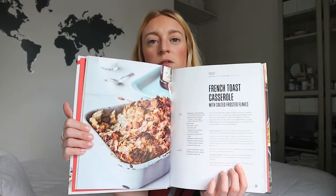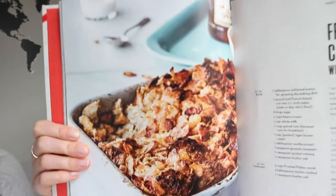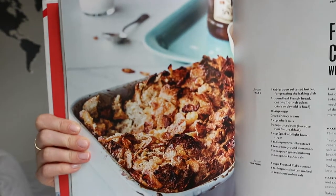It is the French toast casserole. Oh my god, look at that. Mine has never looked that good, but it tastes good. It's basically super unhealthy. She calls it inner fat kid madness, and I fully agree. It's French bread, eggs, heavy cream, whole milk, spiced rum, speaking our language, sugar, vanilla, cinnamon, nutmeg, frosted flakes on top.